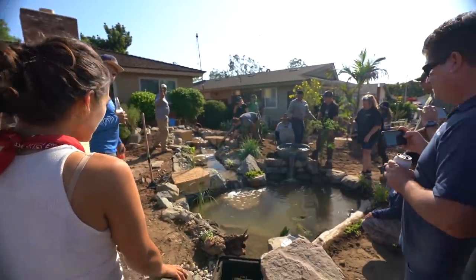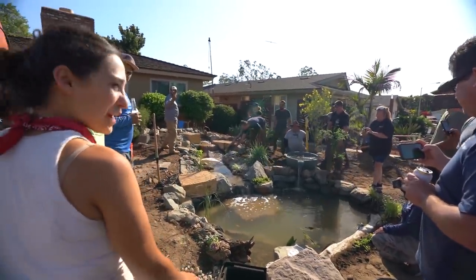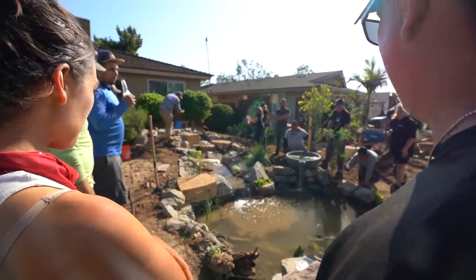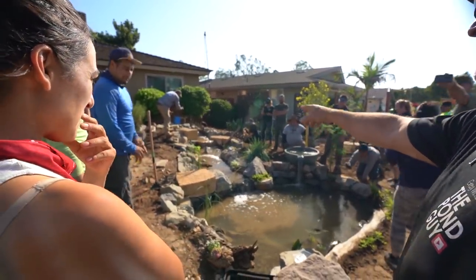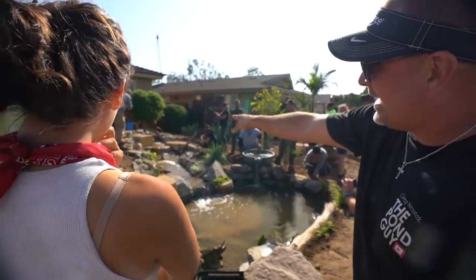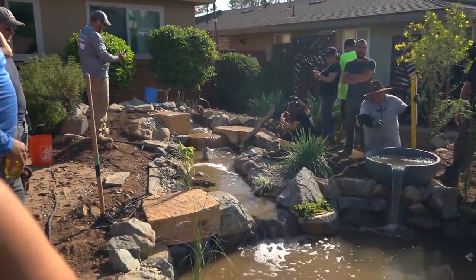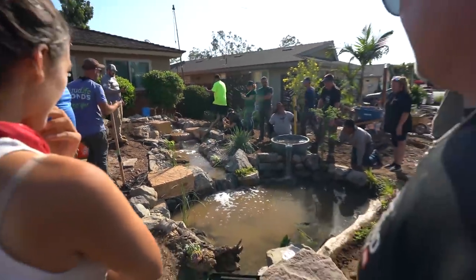I think it's awesome. You think your mom and dad are going to love it? Yeah, where are they? I love the spillway bowl. Yeah, me too. I love the mystery of that rock that hides the waterfall. You see it when you turn around, so it keeps a little bit of a mystery. Yeah. Let's get the kids out here. They can go in right now.